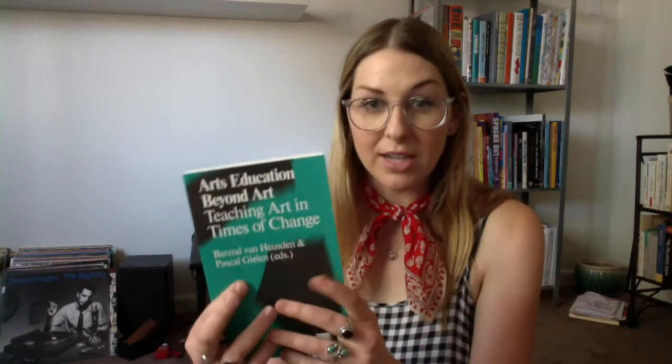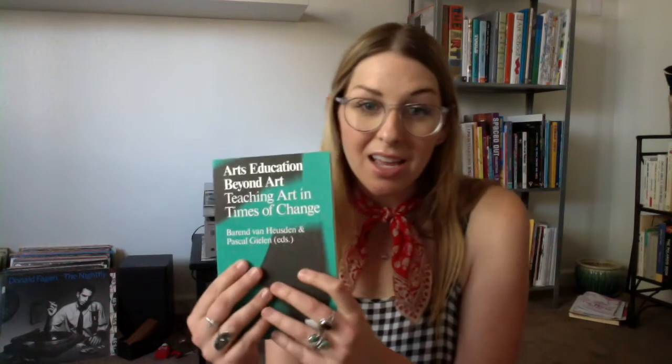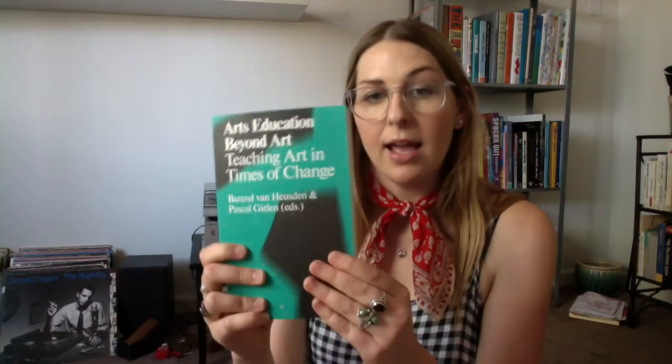So the next book that I got is by this Arts and Society publishing house, and they're actually called Valiz, V-A-L-I-Z. That's how you pronounce it. This one is Arts Education Beyond Art, Teaching Art in Times of Change. I haven't started reading this one yet. It's a really pretty cover. It has this almost splattered design. It feels really nice, and then it's very academic.